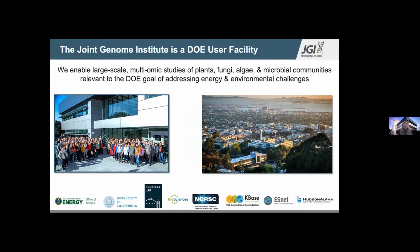The Joint Genome Institute is a U.S. Department of Energy user facility, and we're located in Lawrence Berkeley National Lab. We're a world leader in the field of genomics of plants, fungi, algae, and complex environmental microbiomes. And we help researchers characterize how these organisms and how these communities carry out complex biogeochemical processes, as well as how these organisms can be harnessed for sustainable biofuels and bioproducts.